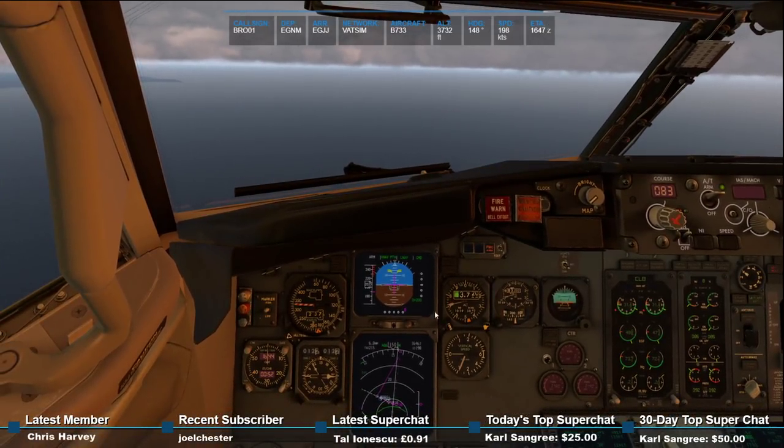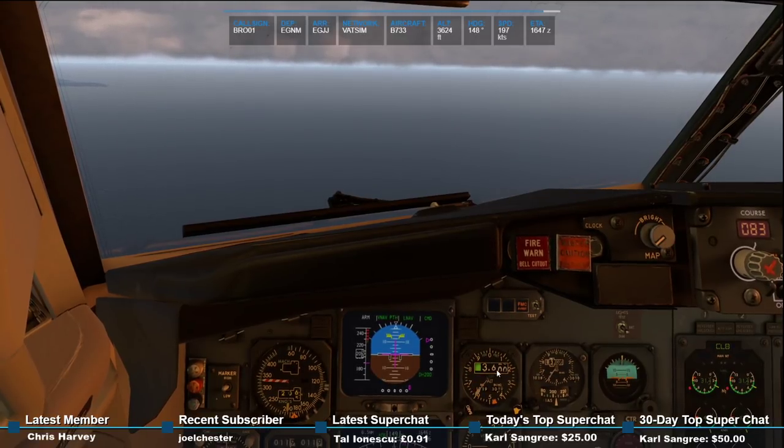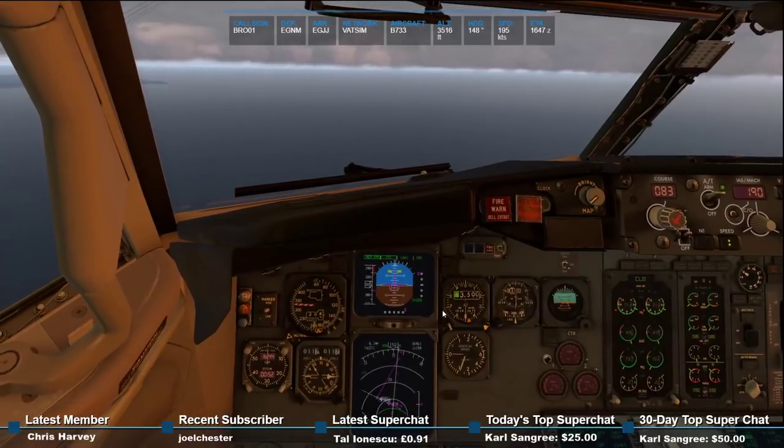Ah, that's fair enough. So there's no speed window here, unfortunately. But if I select flap 1, look, you can see it's updated the target speed to the flap 1 speed, which is going to be VREF 40 plus 70, but in the NG it is. Oh, look, there's the glide slope. It's very, very low on the glide slope there. So let's select vertical speed, 350.